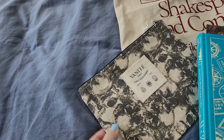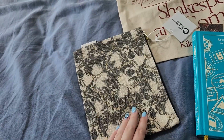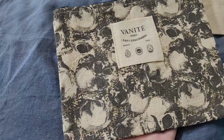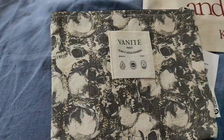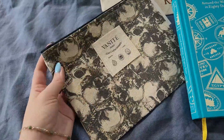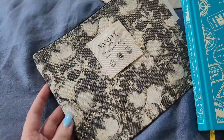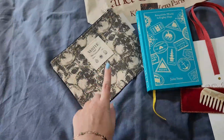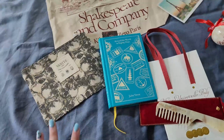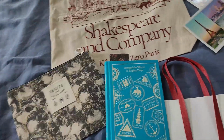Over here, I got this little pencil / like a toiletries bag, whatever I want to use it for, from the Catacombs. It was really nice, really cute. It was much cheaper than an ornament was. So I thought this one would just be more useful as well. So love that. I also got one of those for my sister because she's also into spooky things like me. So hopefully she'll get to go to the Catacombs one day.